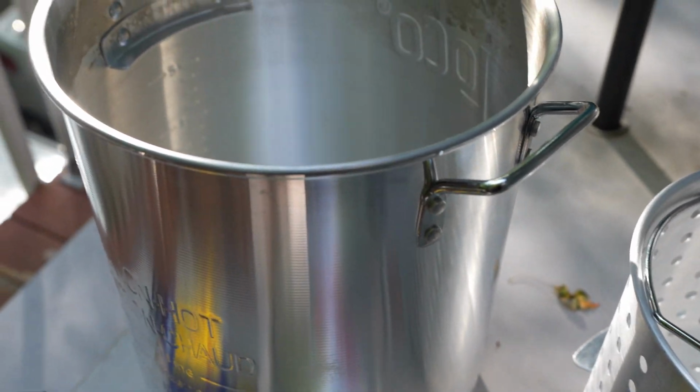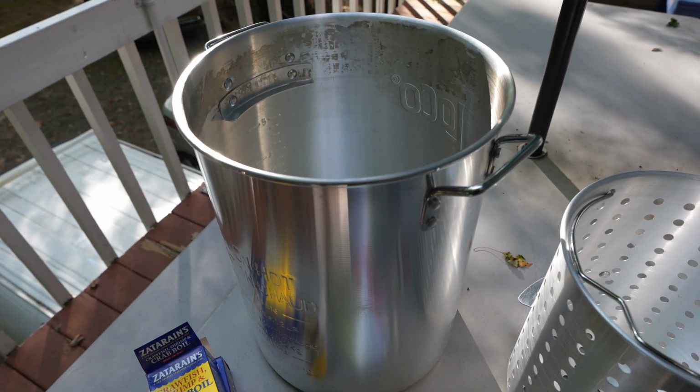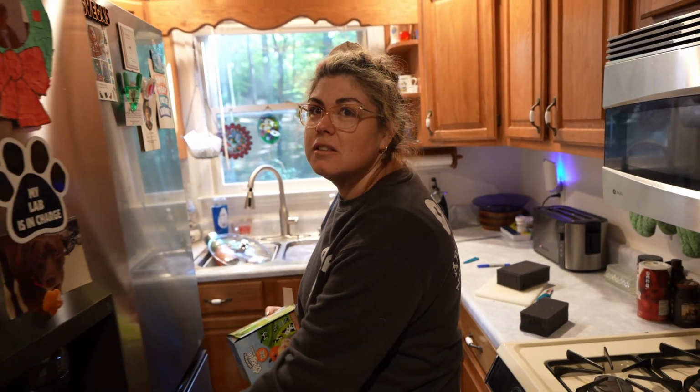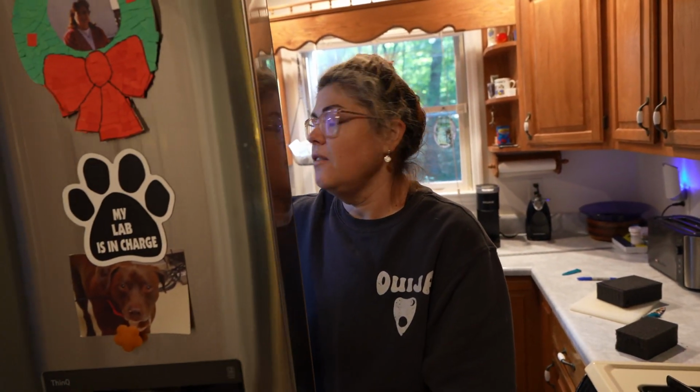That's what we're dealing with. Here's the original pot. Nacy's creation coming to life. I also have scallops in the freezer, but I didn't take them out to defrost. Okay. We'll save that for another day.